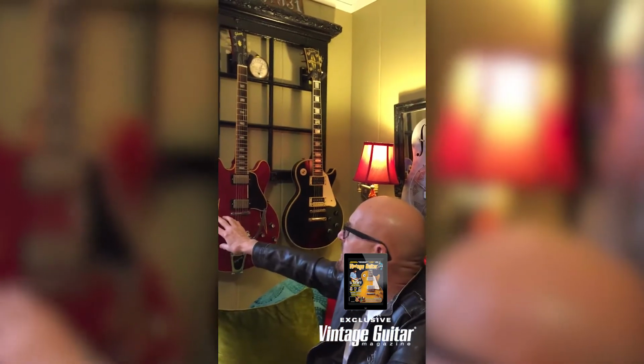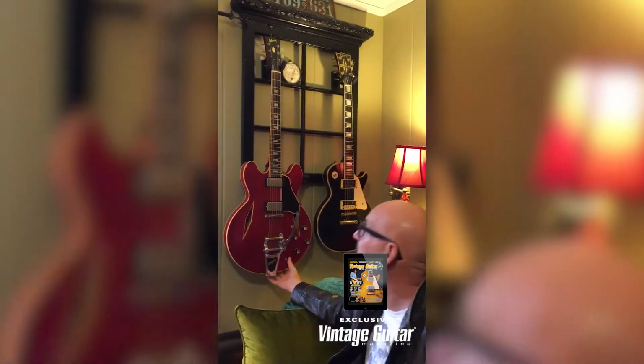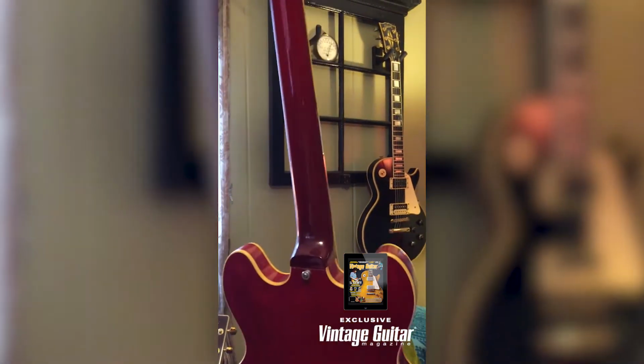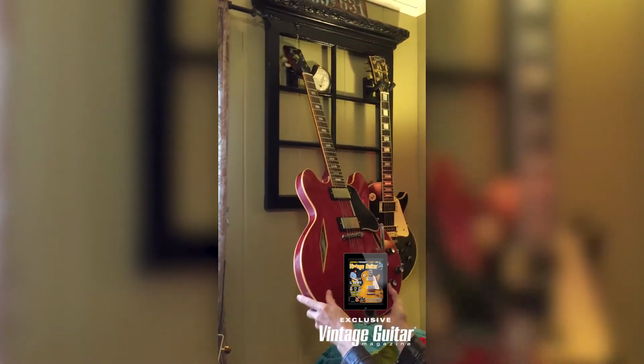So rather than discard it completely, I found it, and I took it to a luthier here in town who did an absolutely fantastic job of reviving it with a mid-60s Gibson 335 neck. And it fits perfect. He did the coloration perfect. I absolutely love this guitar.